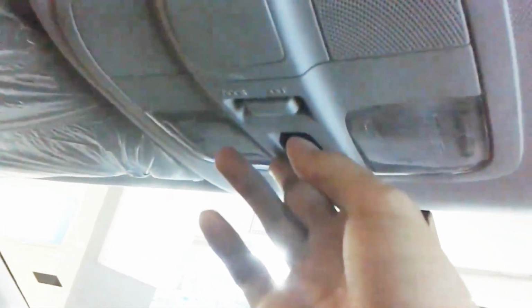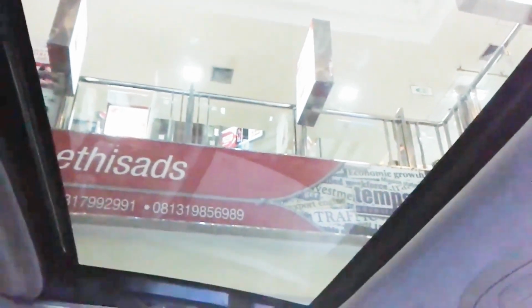Manual dimming rearview mirror, interior lights are above, your sunroof controls, and you do get the sunroof. You can either open it up as a tilt or it also opens up fully.